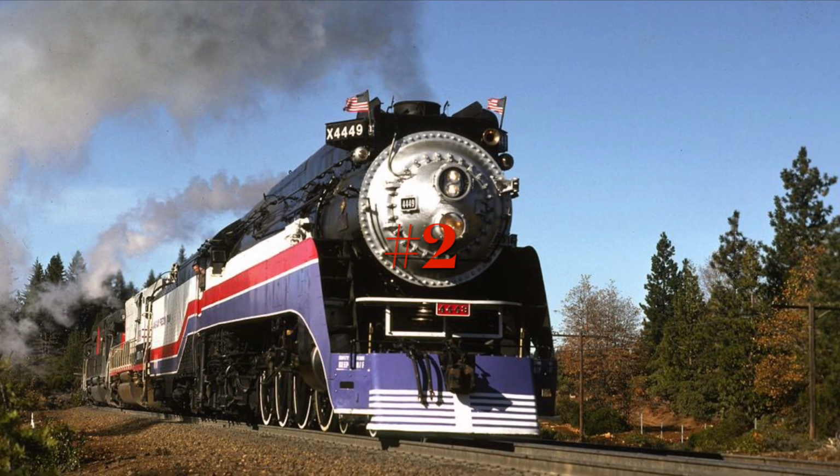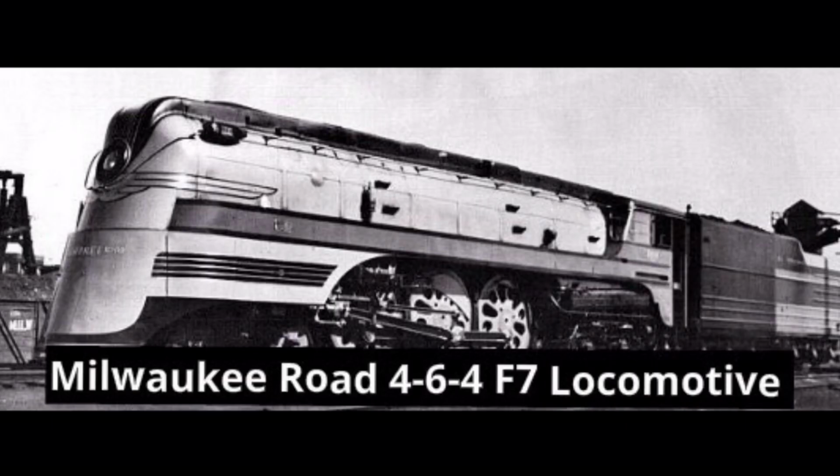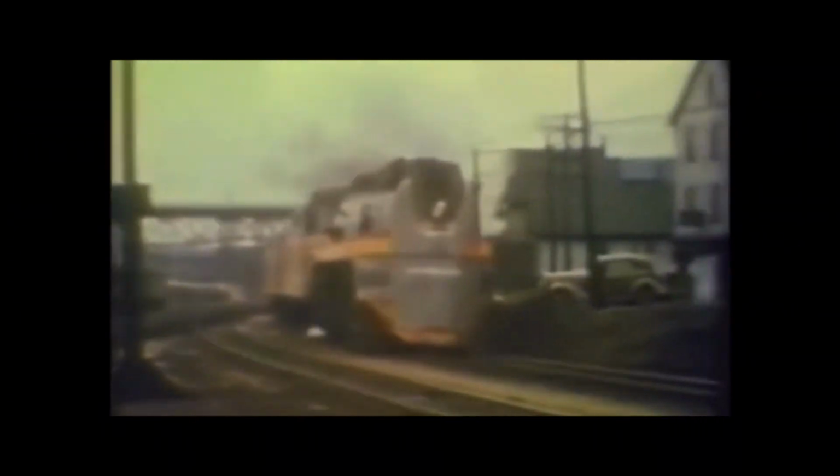Number 2. The Milwaukee Road 464 F7 locomotive. The Milwaukee Road is not as popular as some of the locomotives we've been talking about earlier. But the F7 changed the high-speed industry forever. This is a speed demon with a top speed of 120 miles per hour, or 193 kilometers per hour. Wow, that is crazy! These locomotives were made by the American Locomotive Company in 1938.